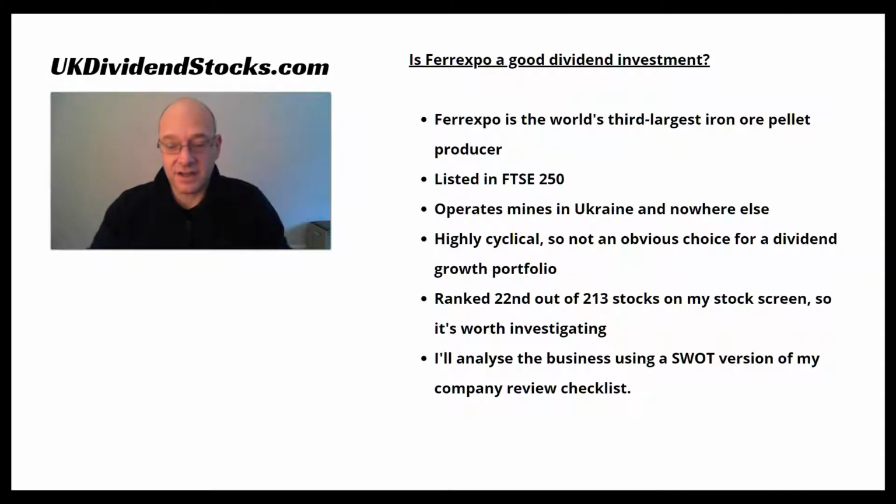So what else? Another key feature of Ferrexpo is that it operates mines that are in Ukraine. And so obviously that's another risk factor, and we'll dig into that a bit more once the analysis really gets rolling. So I wanted to have a look at Ferrexpo using a swapped version of my usual company review checklist. I've reorganized some of the questions to be a strengths, weaknesses, opportunities, threats analysis, just to see how that works.